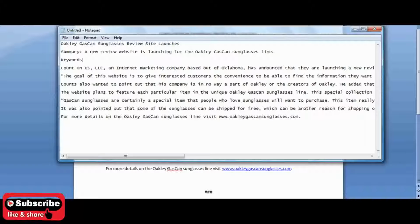Then keywords would be keywords related to the products. Would be the product manufacturer, maybe the product line name, maybe the product itself.